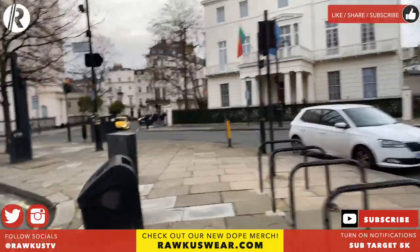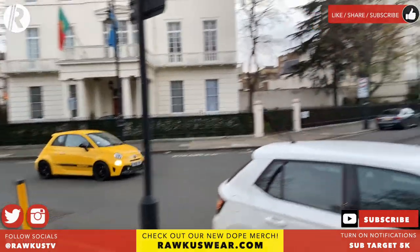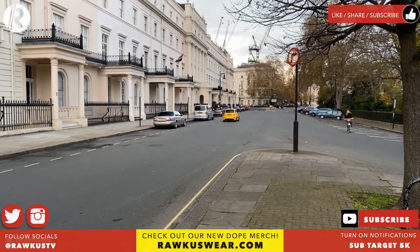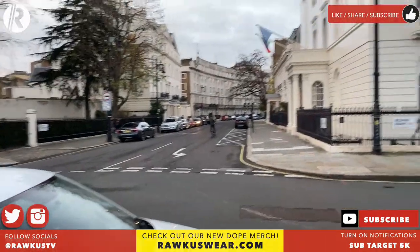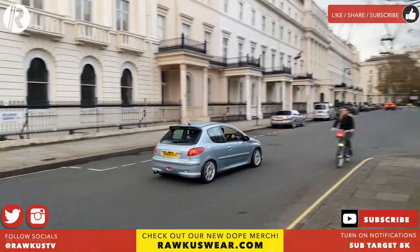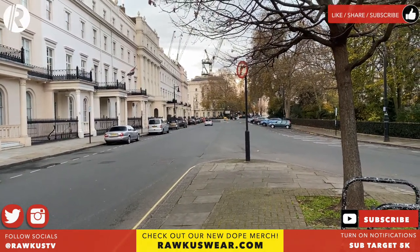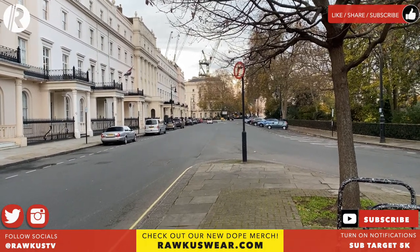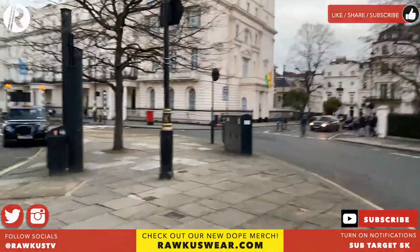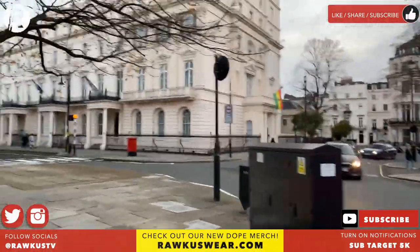Oh my God, we got an Abarth. Look at this. Banana Milk Yellow. Look at that. Oh, what's up, man? What's going on? All right. I didn't even ask for that, but you know, they obliged. I'm not gonna complain. But hey, there you go. That's a Peugeot 206. And before that, the Abarth. Very, very nice.